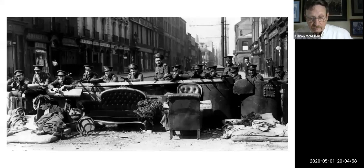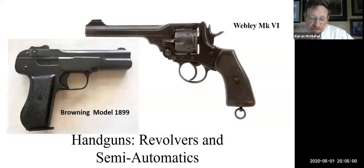The weapons they're going to be using: handguns are one of the primary weapons. You'll notice in these two pictures, one is a semi-automatic pistol, that's the Browning, and the other is a Webley revolver. These are the two basic types of handguns that are going to be used.